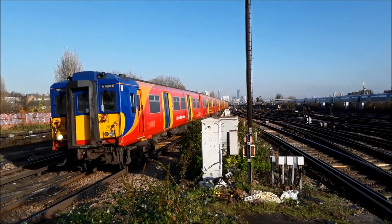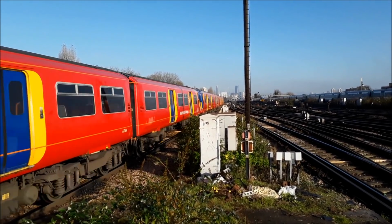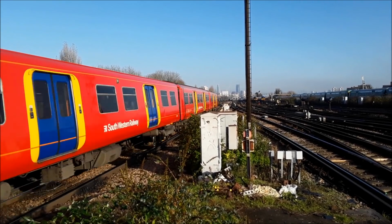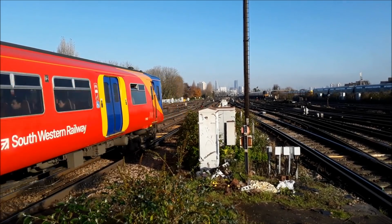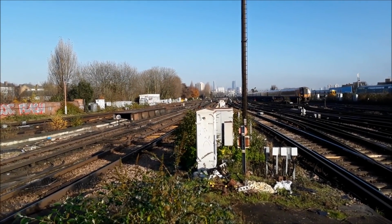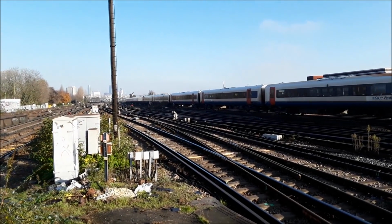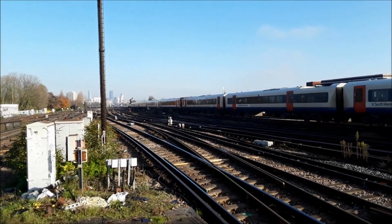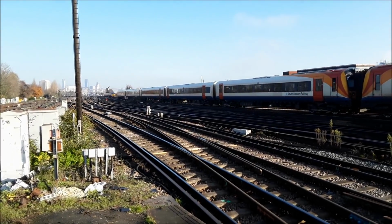455858 is leading this, 377137 is leading that. 455739 in the middle, on the rear of this. Middle, get it right, you perk. Then you've got 377 in the middle of that, then 377129 on the rear of the Southern service. You've then got a service bound for Weymouth, 444035, with 444026 bringing up the rear.